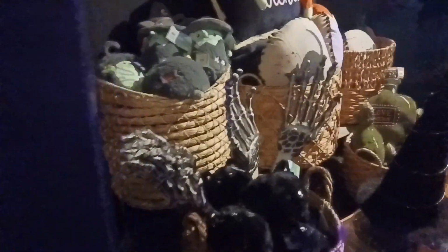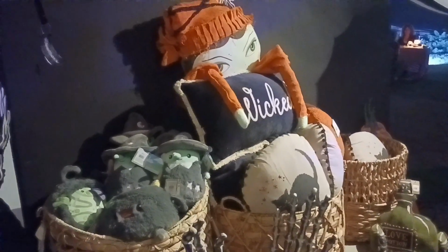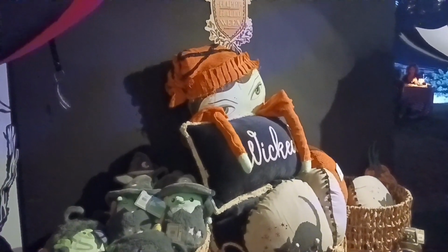Guys, check out all this cool stuff they have here. I love those giant skeleton hands right there. Look at all those plush pillows. Those are really cool. All witchy stuff here. Look at these skull masks. I really like those. Those are cool. Look at this stuff right here. A lot of spooky little knickknacks.